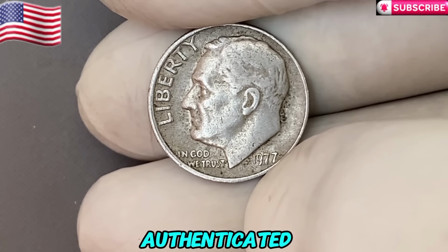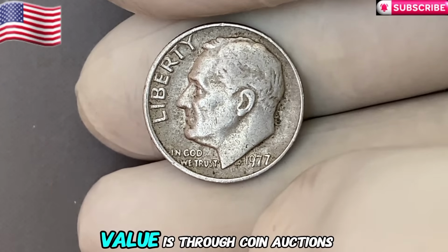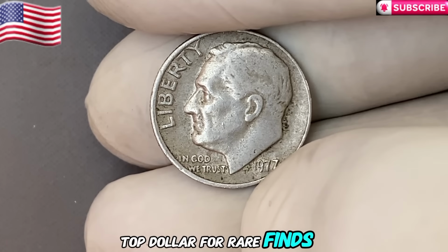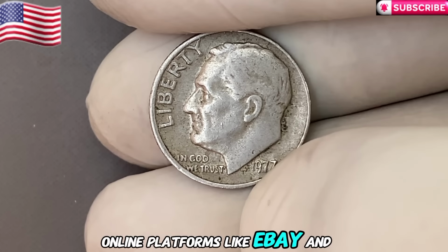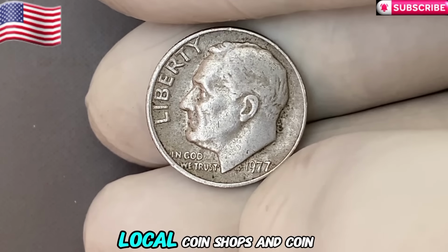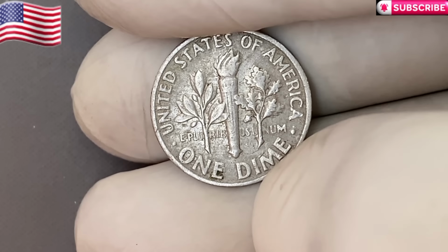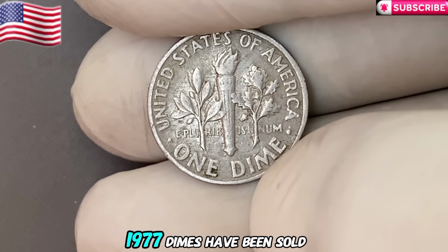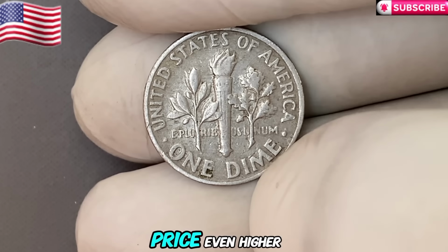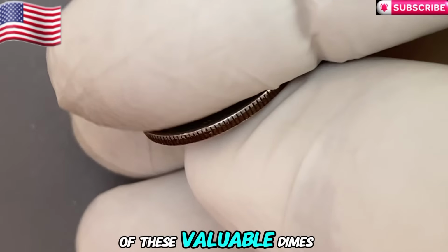Once you have your dime authenticated, you might be wondering where to sell it. The best way to get the highest value is through coin auctions, where serious collectors are willing to pay top dollar for rare finds. Online platforms like eBay and Heritage Auctions are excellent places to reach a wide audience of collectors. Local coin shops and coin shows are also great options if you prefer to sell in person. Some of the most valuable 1977 dimes have been sold through professional numismatic auctions, where bidding wars drive the price even higher. Now, the big question: could you be holding one of these valuable dimes?